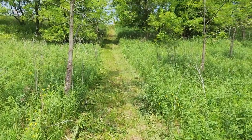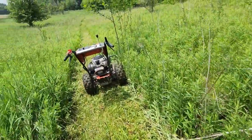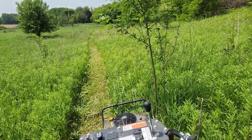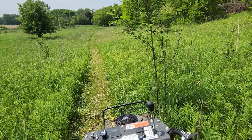There's a strip I just came down the hill, and it was as tall as this. And then you can see my first strip across the base of the plateau. So I'm going to go all the way back when it turns and go back up the hill, and then we'll finish the strips coming down.